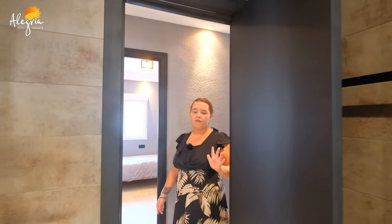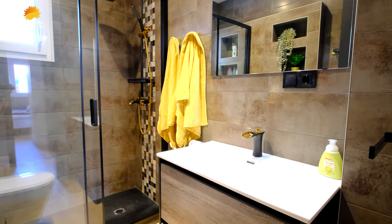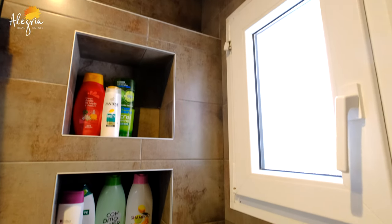Here on my left we have the bathroom. As you can see here we have a sink with 2 drawers, we have a toilet and a walk-in shower and a nice mirror.